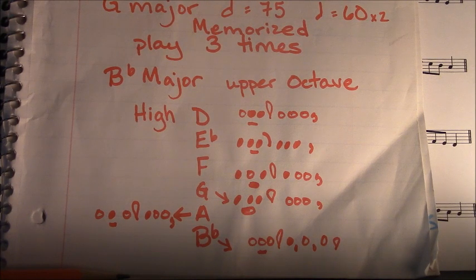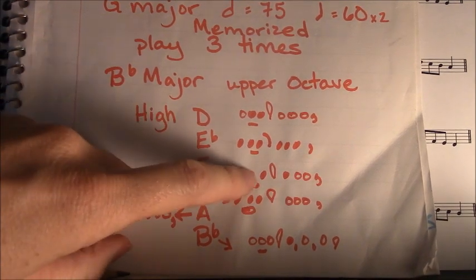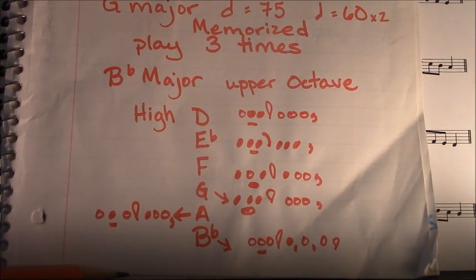Good. Now let's try a high E flat, the next note down. So every single finger is down on our flute. Take a deep breath and stand tall. Here we go. Ready? Go. Okay, now here is F major. If you don't know it already, this middle finger is up in your left hand. Let's try that. Deep breath.